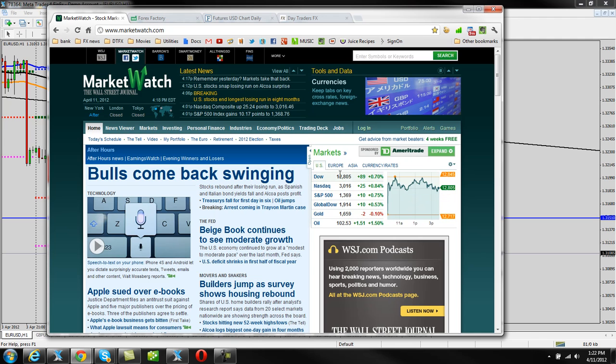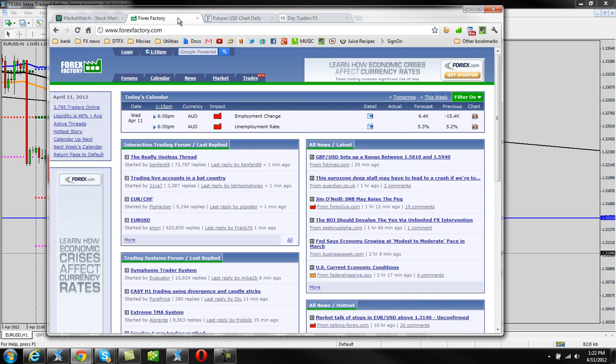So you can see though the Dow is way off of that. It got quite a bit above 13,000, and it's given up all those gains and then some. But it's recovered quite a bit today.